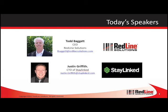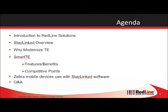Firstly, I'd like to introduce Justin Griffith, the CTO of StayLinked, and our very own CEO, Todd Baggett from RedLine Solutions. The agenda this morning is a quick overview of RedLine, and then Justin will take us through the whys and wherefores of upgrading your terminal emulation application. Todd will then go through some of the Zebra mobile equipment available today that will run this great application. Then we'll follow up with a Q&A session.